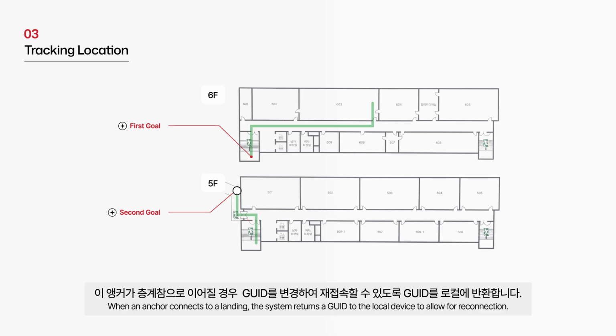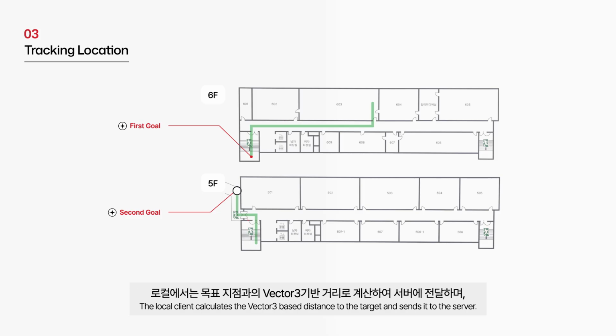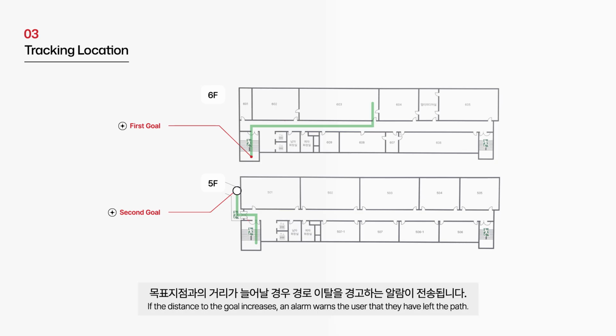When an anchor connects to a landing, the system returns a GUID to the local device to allow for reconnection. The local client calculates the Vector3-based distance to the target and sends it to the server. If the distance to the goal increases, an alarm warns the user that they have left the path.